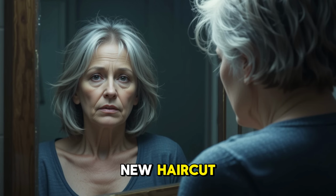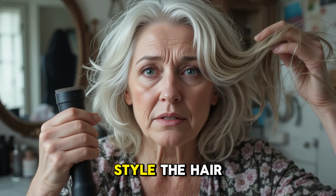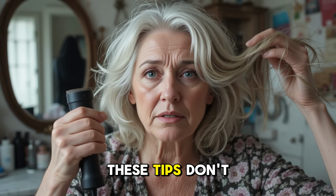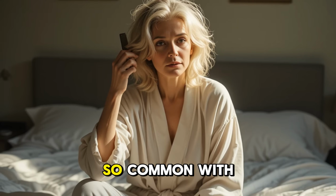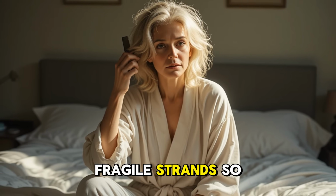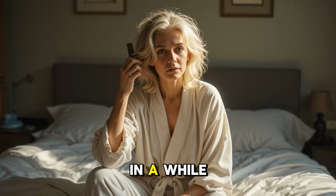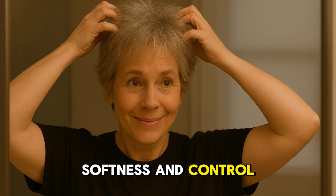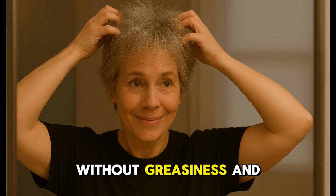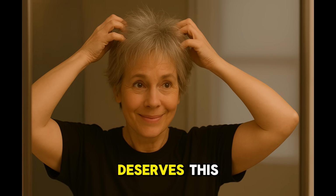No need for a new haircut. No need for complicated products. Just a smarter, kinder way to style the hair you already have. And what's even better? These tips don't just help with volume. They help protect your hair from the breakage and stress that's so common with aging, fragile strands. So whether your hair is short, medium, or long, whether you style it every day or only once in a while, these techniques will give you a foundation of volume, softness, and control without stiffness, without greasiness, and definitely without frustration. Let's get into it. Your hair deserves this.